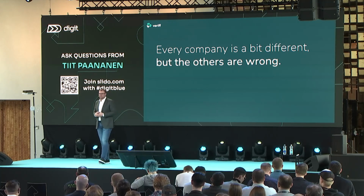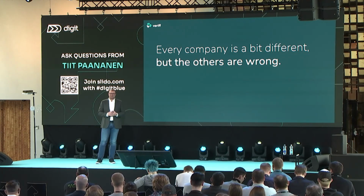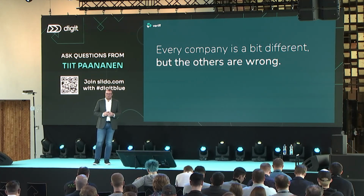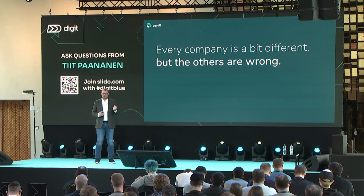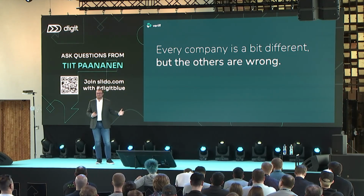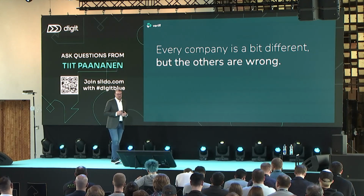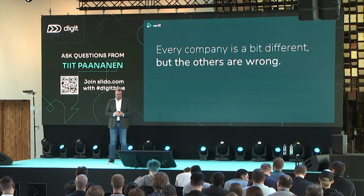And you know what? Based on our experience, every company is really different. And usually the feeling we get is that the others are wrong. And what does it mean? It means that if we are using some kind of approach in terms of product engineering collaboration, and we get results, then this is the right way, because we are getting results. So the application of this relationship can be really different from company to company.